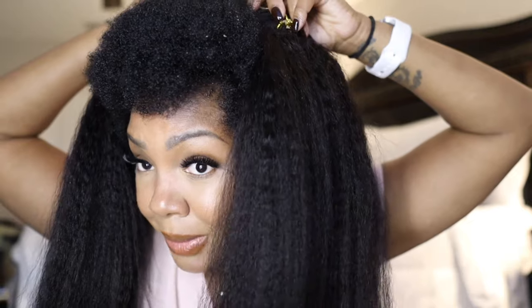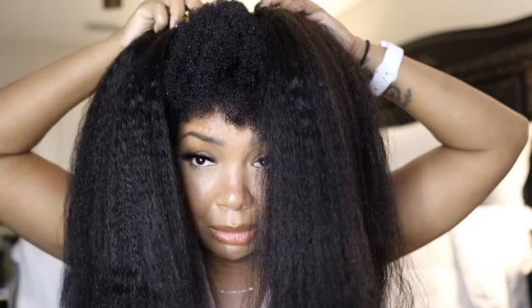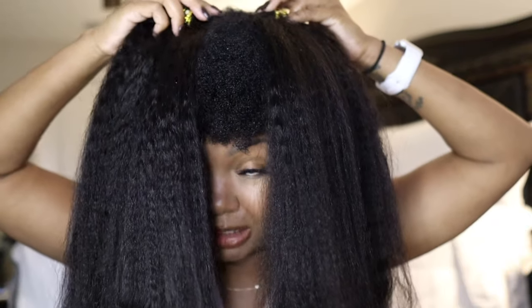So this is what the bundles look like, guys. Now, as you can see, the hair is a little bit lighter than my hair. My hair is black. This hair is like brown, maybe like a number 2. I'm like a number 1. But we're gonna make this work until I'm able to get these dyed, because I can go ahead and just do a hot watercolor method and get these jet black and we'll be good.